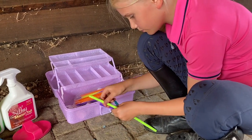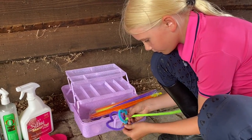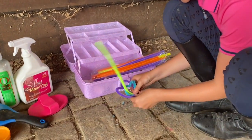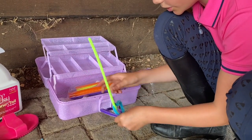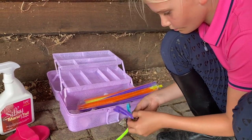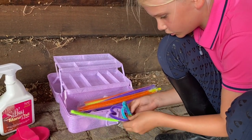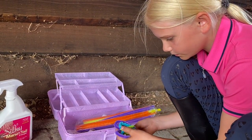And thread it through to make these little double hearts, which look really cute. And they're like little dream catchers. I put this over them like that.